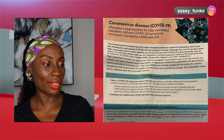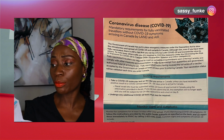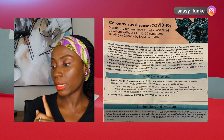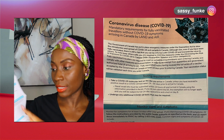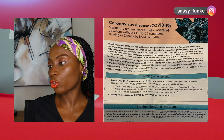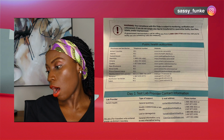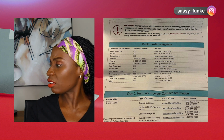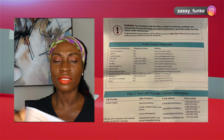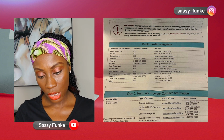It says mandatory requirements for fully vaccinated travelers without COVID-19 symptoms arriving in Canada by land and air. This was really great because it was very detailed in terms of your testing requirements, monitoring signs and symptoms, what to do after arrival if something happens to you, and the phone numbers of the public health authorities. Also just a lot of information here. I'll leave pictures of this document so you can see how detailed it is.